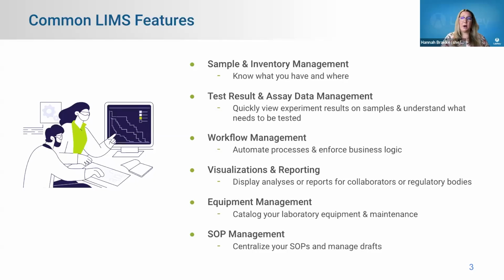Also, it can help in some ways understand what does need to be tested. So if you're in a lab with very standardized operations, LIMS will often help collate some of that data for you to understand what the next experiment should be, which can really streamline things. Again, you're not sifting through paper logs or other types of records, figuring out what still needs to be done.